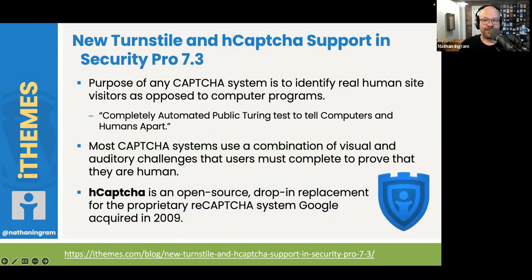Looking at a couple of other things from iThemes, we had a great webinar with Timothy Jacobs last month about the new CAPTCHA options in iThemes Security. The Cloudflare Turnstile and HCAPTCHA are now part of iThemes Security. You can use either of those or the classic Google reCAPTCHA if you would like. Cloudflare Turnstile is a game changer. It is really, really good.